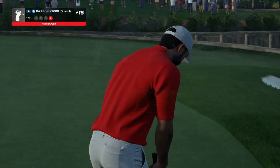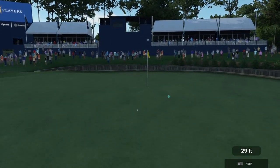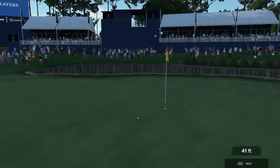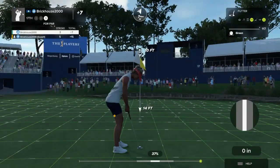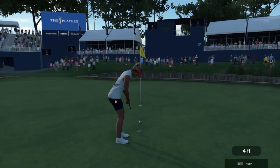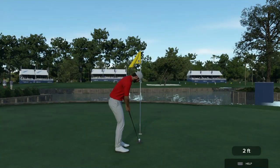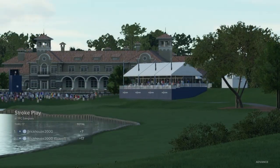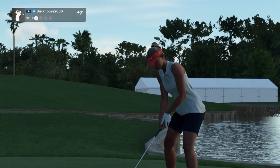This is a very, very long putt, but I have confidence in you. Here we go. Drop this and save that par. That's gonna work. That'll do. And the current leader sitting at 7 over par. Let's see what happens here on the 18th.